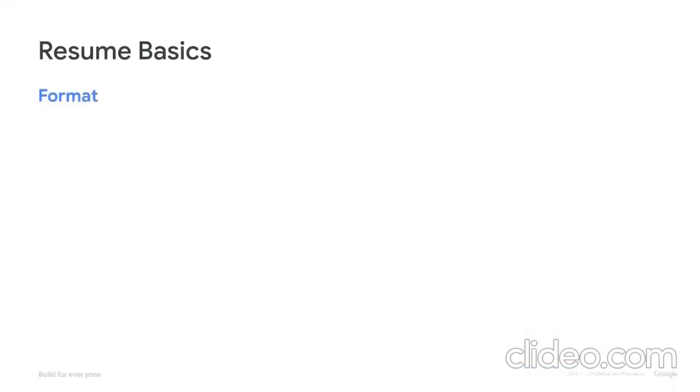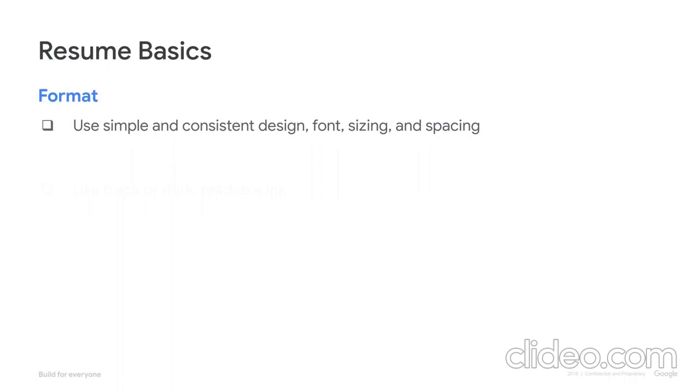Let's get started with a few important basics for your resume overall, and then we'll walk you through everything you need to know for each section of the resume. To start, make sure the format is simple and consistent in design, font, sizing, and spacing throughout so that the person reviewing your resume can easily scan and find information quickly. Black ink is always a safe bet, but other font colors are okay as long as they're readable. And PDF formatting is preferred.